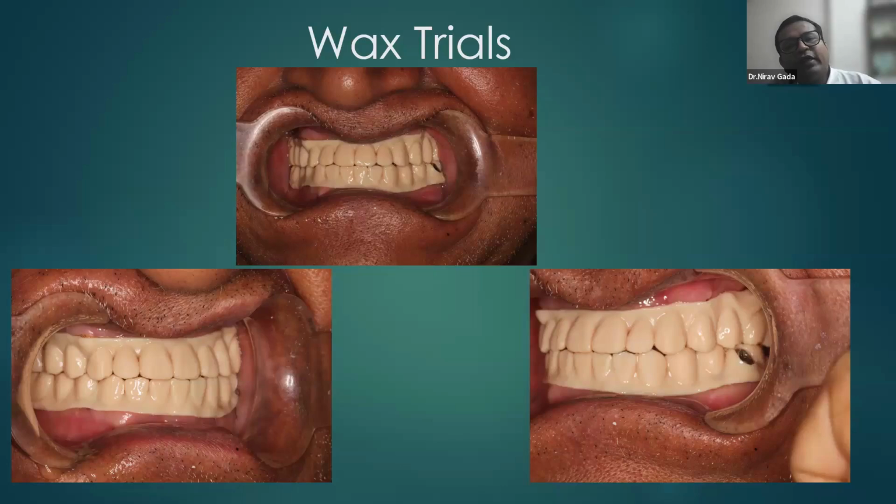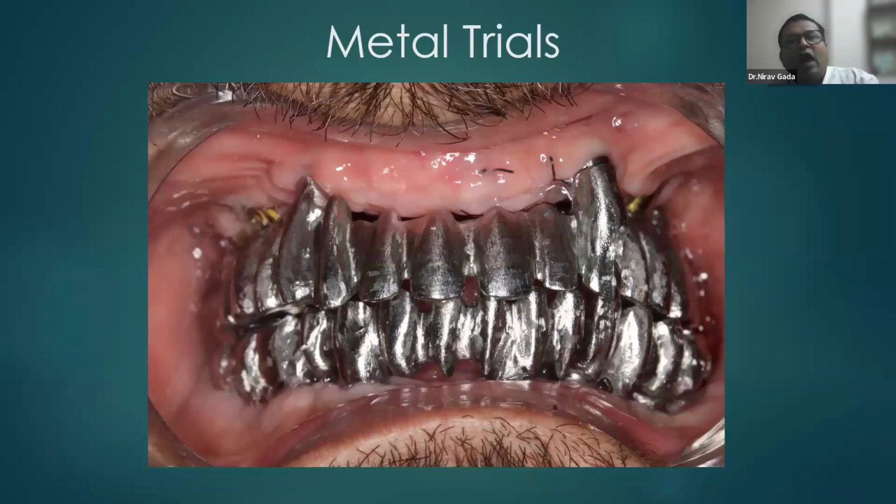And if you feel there is an error, you can immediately do the corrections in the same wax trial and send it, like you can increase the bite or you can reduce the high points, so that the same things will be replicated in your final prosthesis. After this is done, there is a metal trial, but because our jig trial is confirmed, generally metal trials are totally okay.